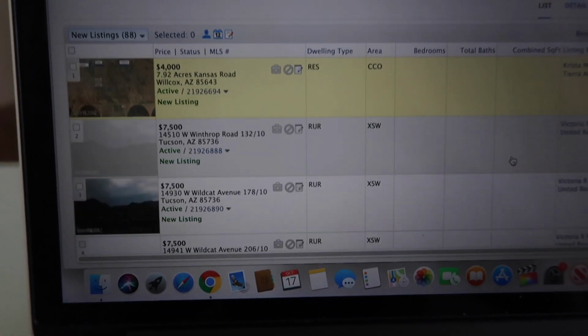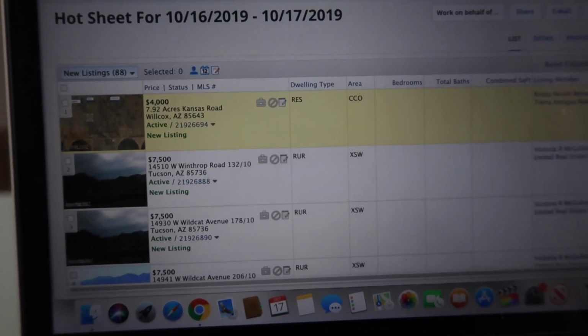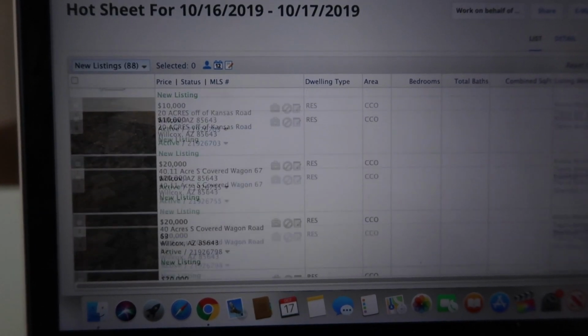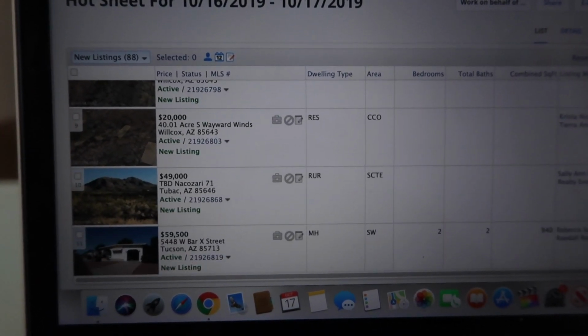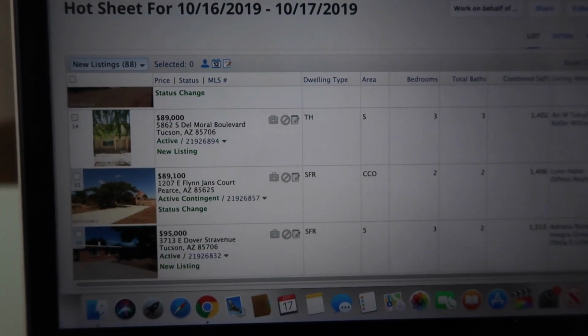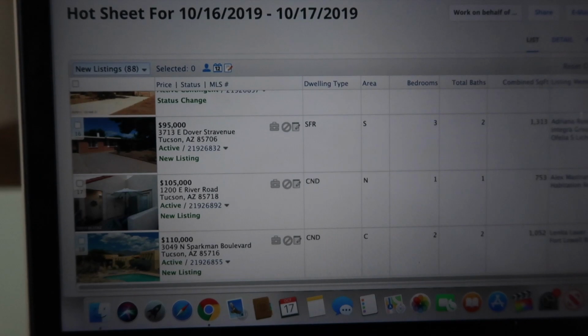So every morning, especially when I have hot buyers that are ready to go, that I really need to find something for, this is the hot sheet that I look at. And I just go up and down the hot sheet, just seeing if there's anything that I think any of my buyers would like. I also keep a buyer list with their first and last names as a reminder of exactly who I'm looking for. So let's check it out and see if we find anything.